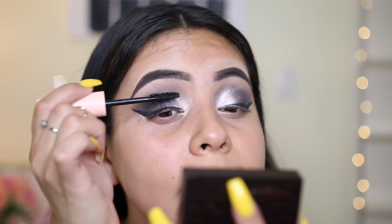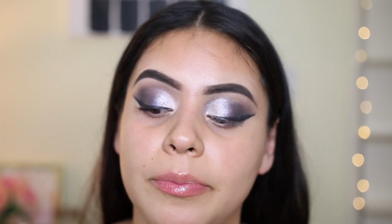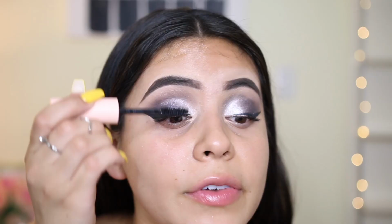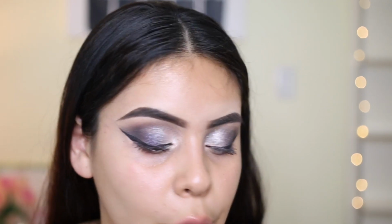I'm really tempted to just take this eyeshadow off, but I don't know. I feel like I don't really know if mascaras are doing much unless I'm using it really on my bottom lashes, so I'm going to use this later, but I just did a quick coat.